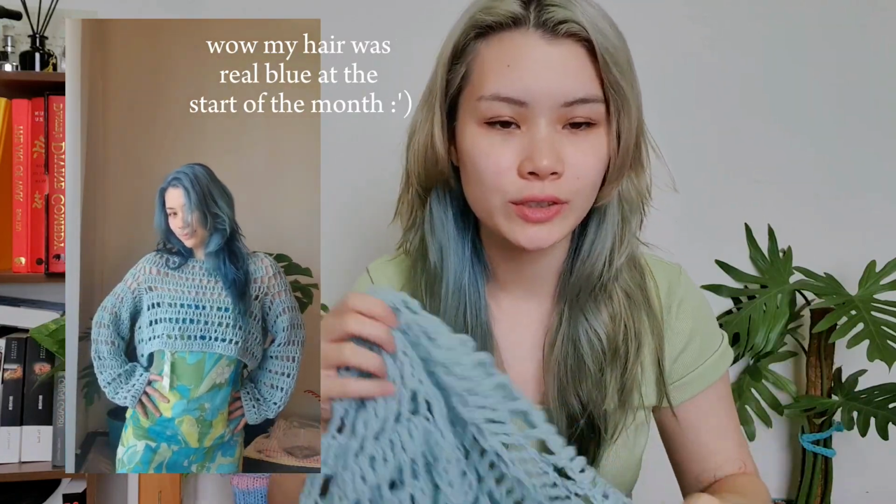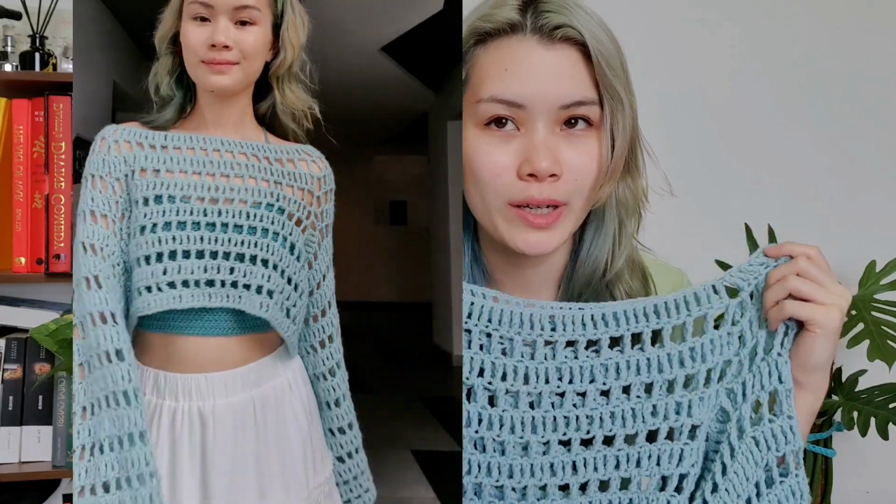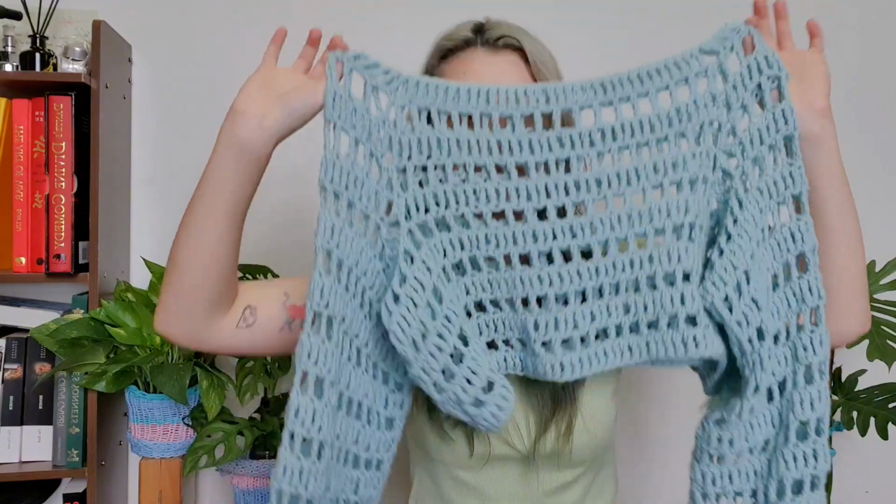This is the first finished piece that I've been wearing a lot this month. I've become more confident with wearing my crochet stuff out, so I'm very happy with this and I'm very happy with the color. So yeah, that was the first thing I did. Very happy with how it turned out. I really love the color.